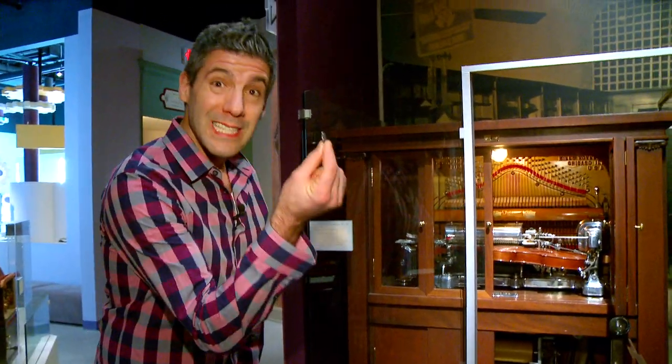So the next instrument I want to show you is called the Violino Virtuoso, and this is actually the precursor to the modern day jukebox. I'm going to take this nickel and put it inside, and we're going to see what happens. But first, come on, take a look.